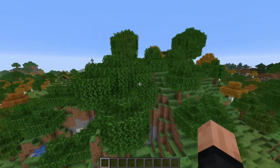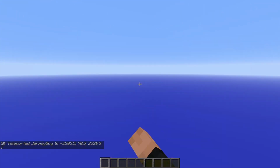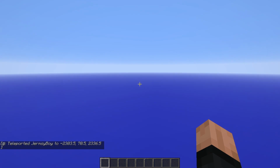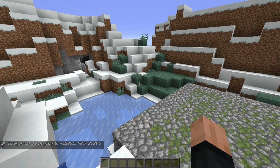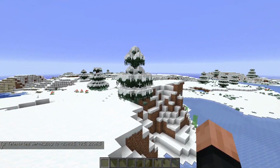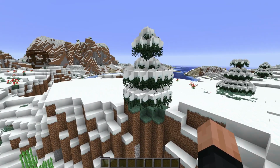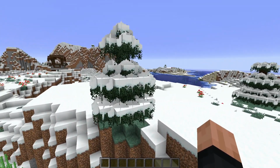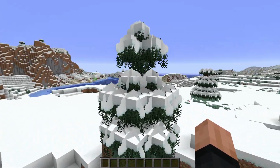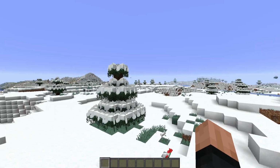But the big thing in this update, I feel like, we go ahead and teleport here. This is something I've been working on for a long time, trying to get figured out, and I finally got it figured out. Here it is. Snowy bushy leaves. And this I'll be adding to the Bushy Leaves add-on if you just use that. Eventually, I'll be adding that, but yeah, Bushy Leaves on the Snowy Leaves. I think it's so cool. I like it a lot.